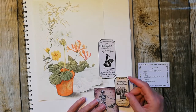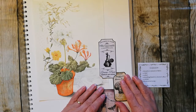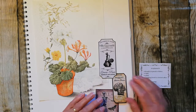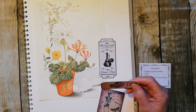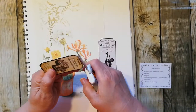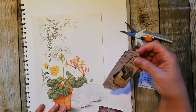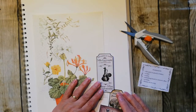Now, how I had them, I can't remember. I think it was possibly like this. I'm going to go around the witch's apothecary. Looks like I've missed a bit off there by the look of it. I haven't cut it out very well, have I? Right, let's try again.